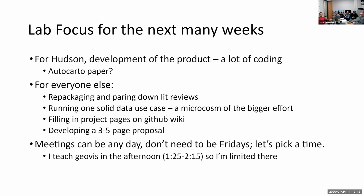And then filling in project pages on the GitHub wiki. That's important to me. I know it's a little bit redundant in some cases. There's stuff where you've got references or other things in different formats. But I put together one for Earl's project, and his is less complete than what you guys will do.